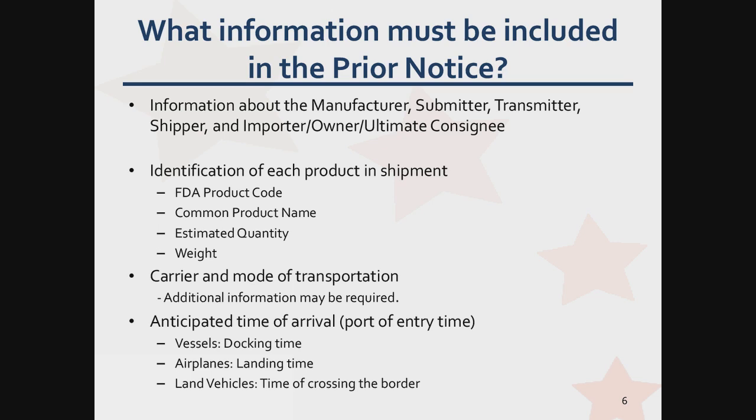Depending on both of these factors, additional information may be required if you're shipping by land, air, or sea, or express courier. Lastly, the anticipated time of arrival or the port of entry time are required. For vessels, this would be the docking time of the ship. For airplanes, the landing time at the appropriate airport. And for land vehicles, the expected time that they will cross the border.